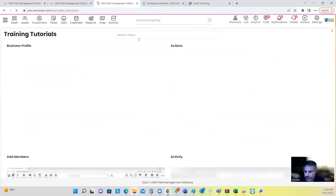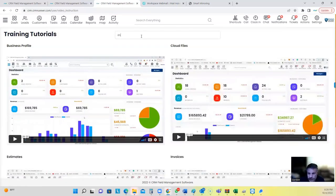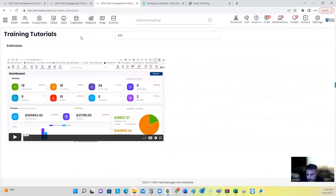Everything here is videos, instead of talking about it. Let's say I want to understand estimates. I type "esti" and it already gives me the estimates. It cuts it down to only what is actually here, and I can play, pause, try it out. I think that's the best way to actually learn, instead of reading a million articles and user manuals, which are a nightmare.